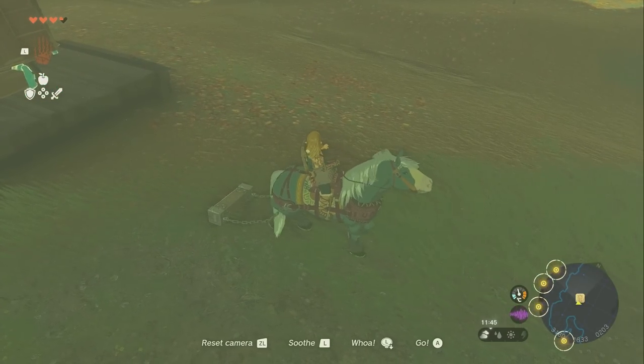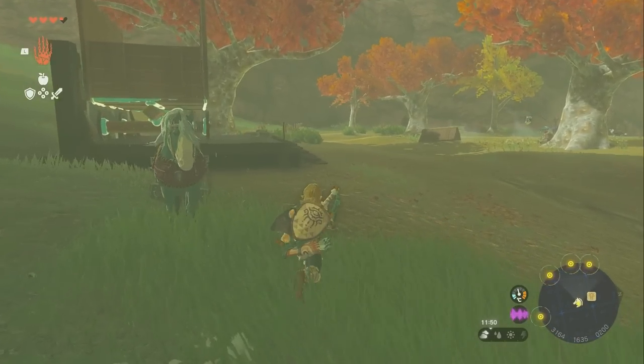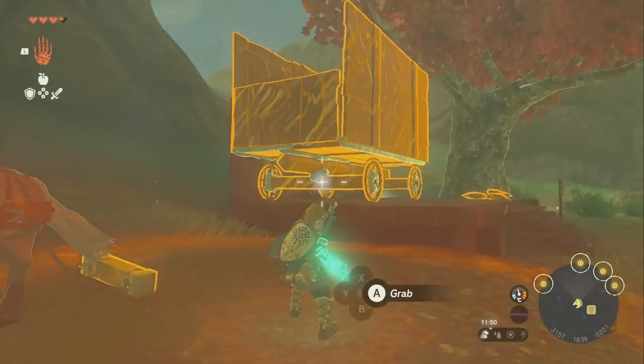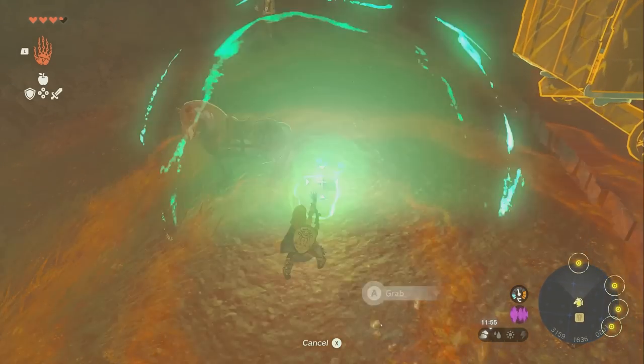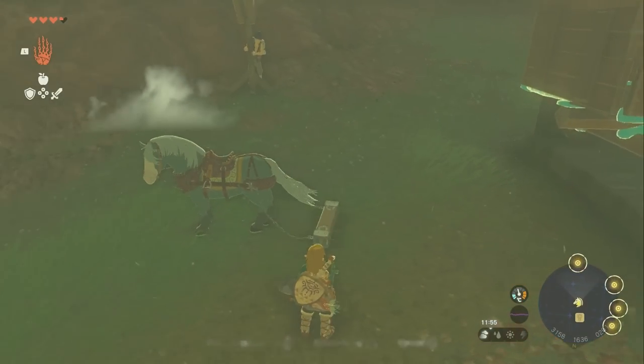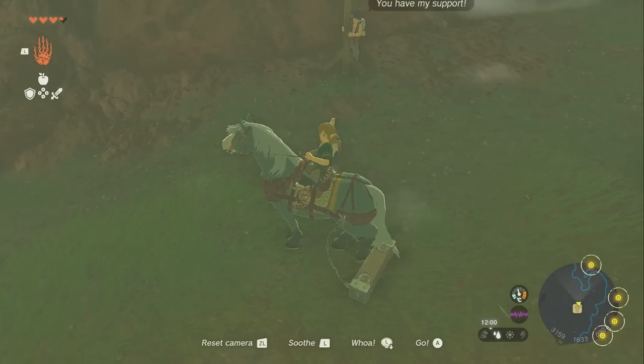All right. Walk ourselves into a position here. I might have needed one more beam. Because I might need to attach this with a beam. So, let's see. Okay, I see how this could work. All right, so now what we're going to do is we're going to get on the horse and we're going to go in reverse.